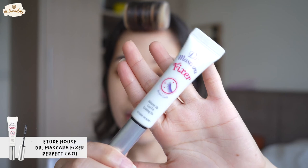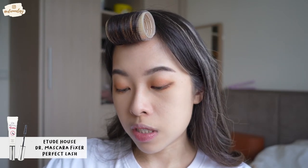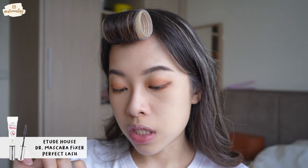I'm gonna use the mascara fixer first. So normally if I'm filming, I won't use this. But if I'm going out, then I would use this.